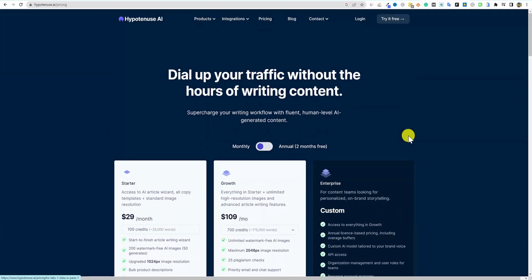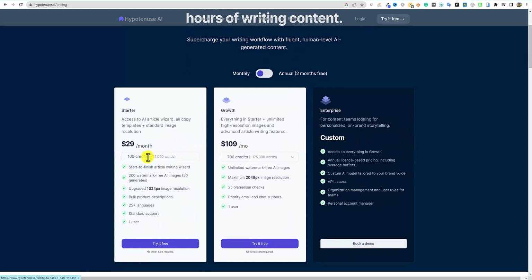But if you just want to kind of dabble and try it out for a little while, you can go and get the $29 a month plan at 25,000 words. But I think you're going to quickly use that. That's going to be about 15 to 20 articles a month. Not too bad for $29. But you're really going to start going into some scaling content right over here.